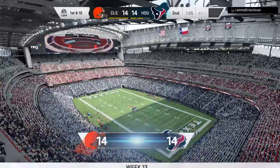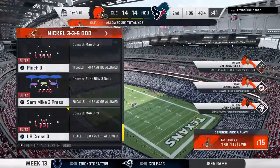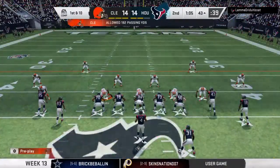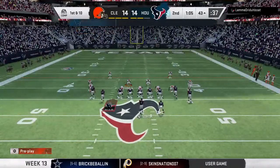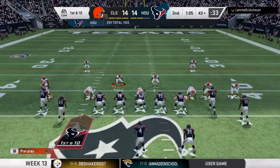And they're going to have this across midfield and inside the 45. Now the Texans will burn the first of their timeouts. So as they take it over, we step aside. So the big play gets them across midfield now for 1st and 10.